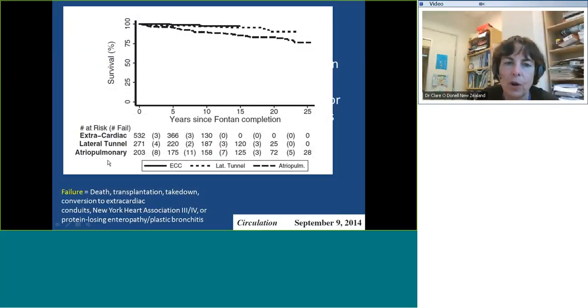So what we hope, obviously, with the newer types of Fontans is that people will do better over time. So here is survival for these 3 different types of Fontans. And you can see that the atriopulmonary Fontans, who are this dotted line, certainly over time, their survival seems to be a bit worse than these other groups. One of the tricky things, though, is obviously they are the oldest people, and so when you look at long-term follow-up like this, there are many more of those people who we've got really long-term follow-up on than some of these other groups. So while these curves look quite encouraging, it's quite hard to know exactly how well these newer types of Fontans will do in the really longer term.